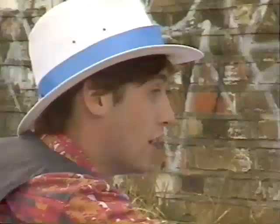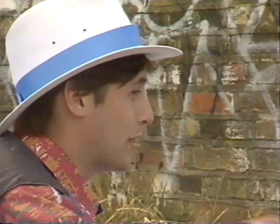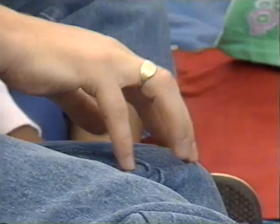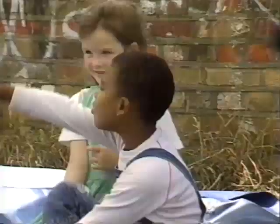Oh, I know what we haven't talked about. Have you seen any of these? Spiders. Did you see any of those? Where? All the way down there. Come on, let's go and have a look, at the end of the park. We're going to have a look for some spiders, shall we?